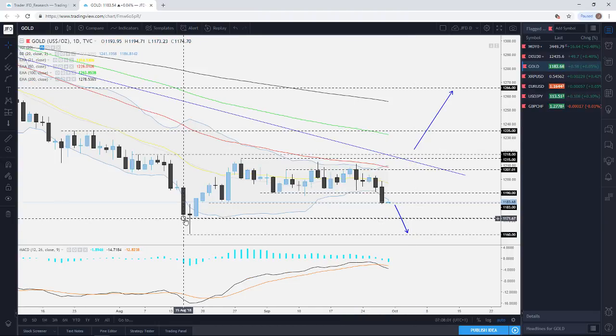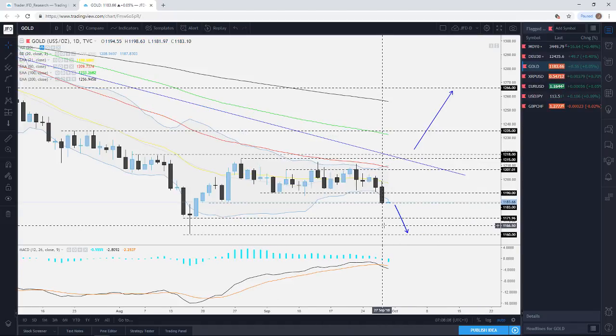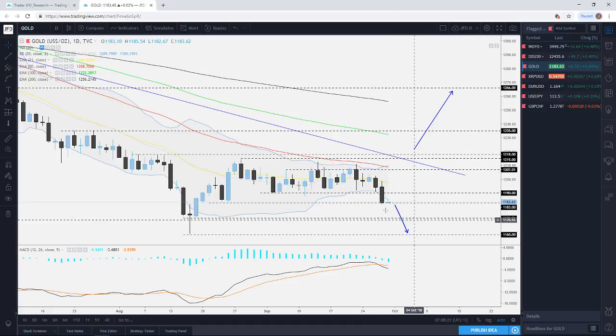So 1160, as you can see, was the lowest point of August this year, so it could be a nice area to target. But again, for all that, we would need to get a nice break here below the 1183 initially, where then we could aim for the 1272. Sorry, 1172. I do apologize.